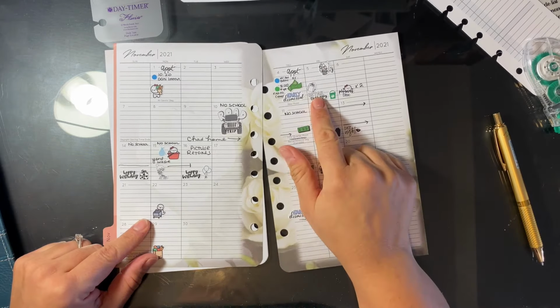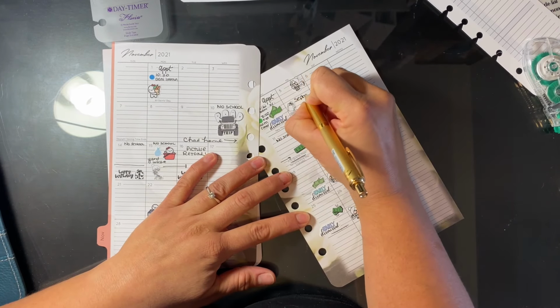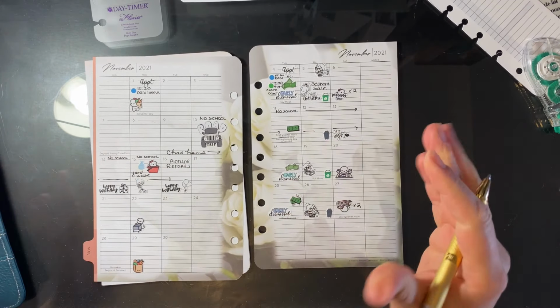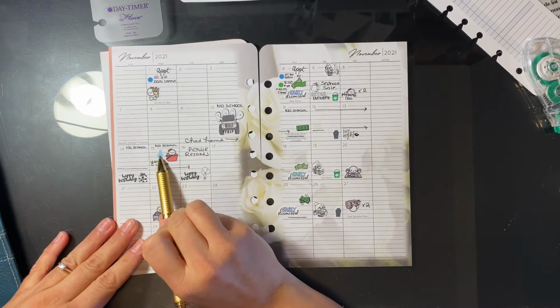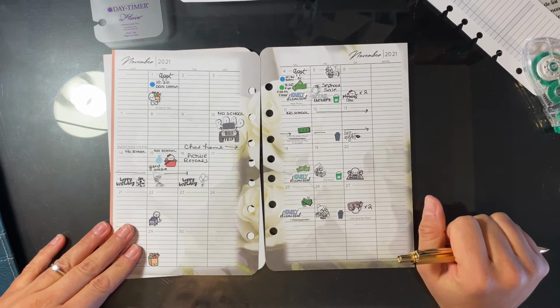And I just put my Sephora sale here so I remind myself, because that's going to be 20% off everything from Sephora for myself. I'm a Rouge member. And then this is just the yard waste day for seasonal stuff, so we've got a whole bunch of stuff to throw out.